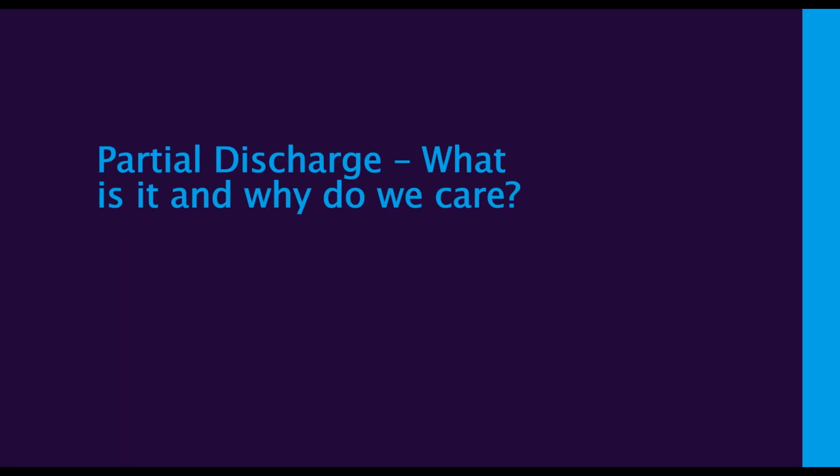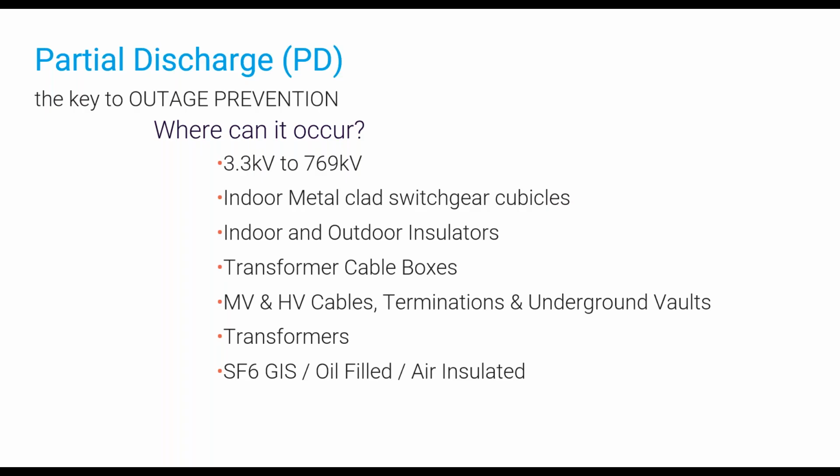So what is partial discharge, and why do we care? Partial discharge, first part of the answer is where can it occur? In that first bullet, the key point is 3.3 kV or medium voltage. 769 kV is just the highest we've ever seen, but it really has no limit. You can have partial discharge on low voltage, so if you had a 480 volt equipment or circuit. However, the insulation typically in those low voltage components is going to be so oversized that it may take a lifetime for the partial discharge to cause a failure. You'll have a failure for other reasons long before PD.